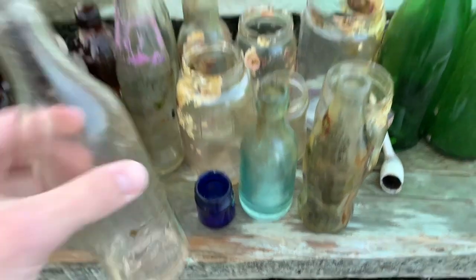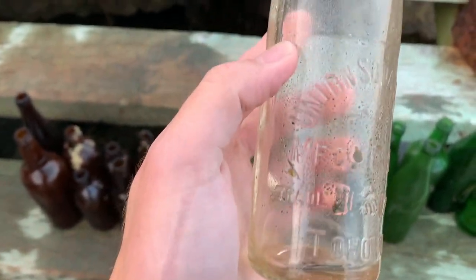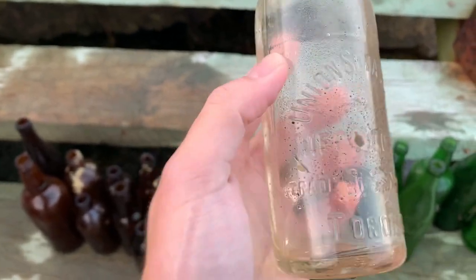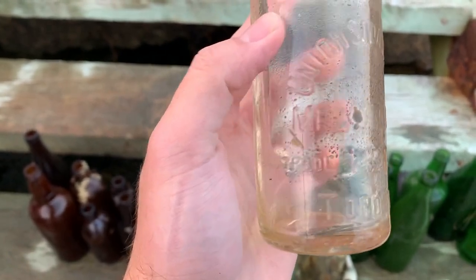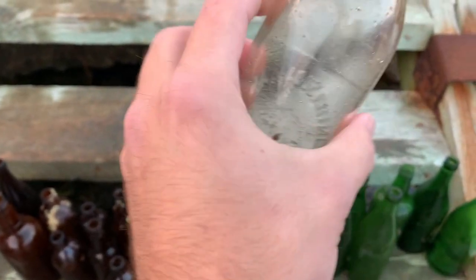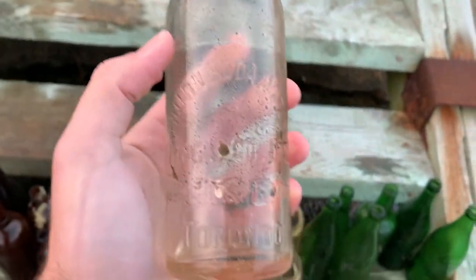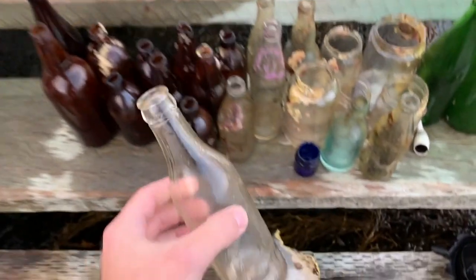This one was interesting because I thought it was just a clear pop bottle, but it says Union Soda Water MFC Co. Limited, made in Toronto. And the glass is uneven on the bottom, so that's an older style bottle. I'm going to do some research into that one and let you know more about it.